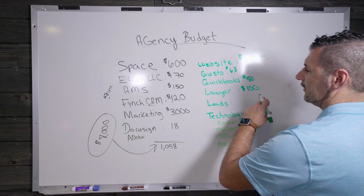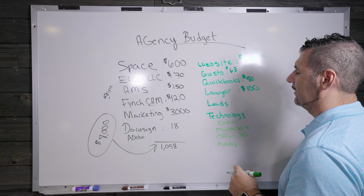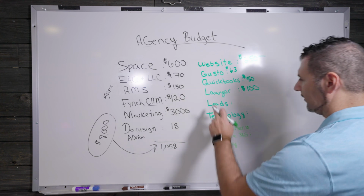It was initially a little bit more because we got into some states and we needed to verify the legitimacy of our LLC and make sure that we're not infringing on someone else's. So we were good there.